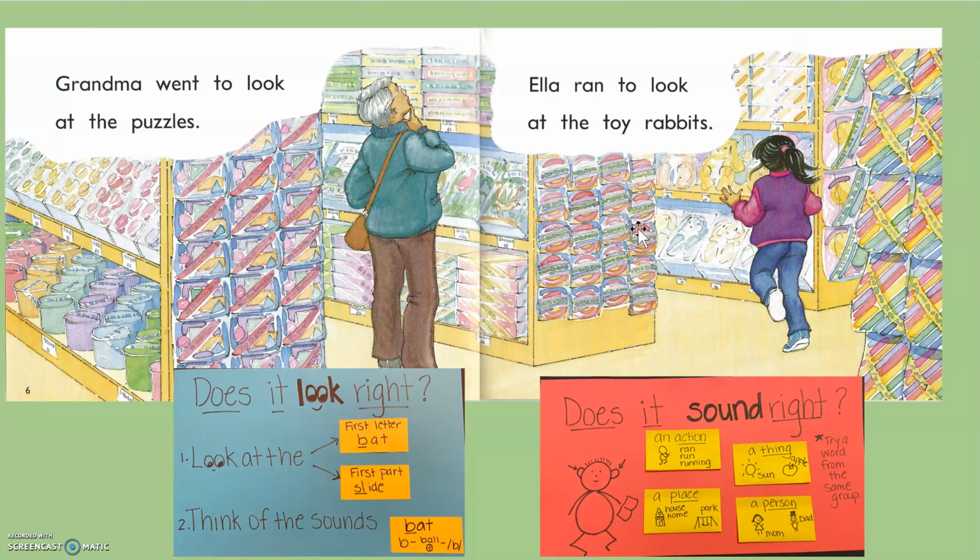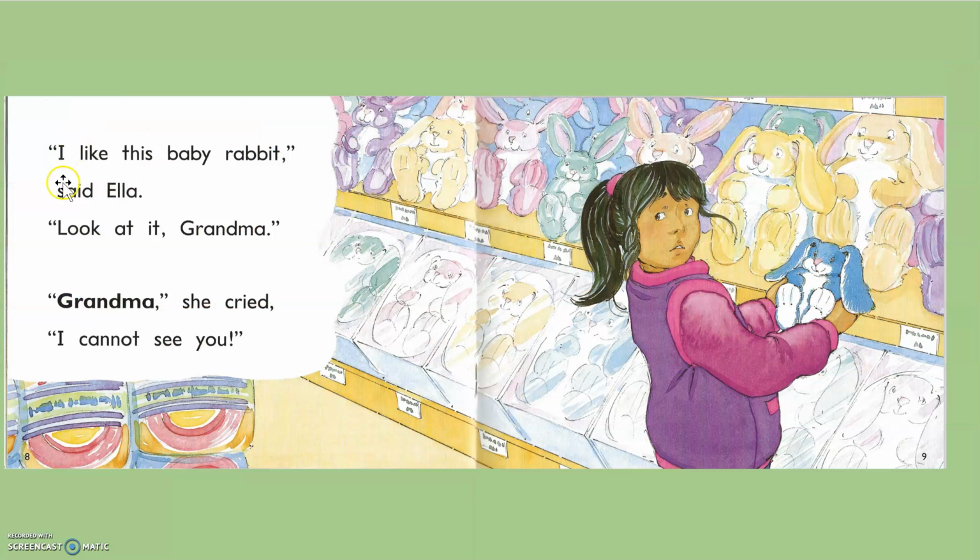So we did a lot of things. We thought about what would make sense, and we had to take a look at the letters. And what did we do? We didn't just stop at the beginning. We looked all the way through to the end. And we also had to make sure it sounded right, right? So what do I need to do? Right, I need to go back to the beginning. Ella ran to look at the toy rabbits. That's better, right? Good. Okay, thank you.